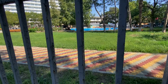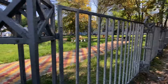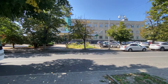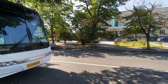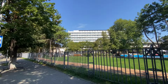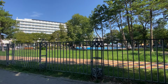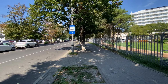So this is an outdoor pool for the sanatorium. Really nice. And it's opposite the main bank, Sberbank. Which again, really nice. Lots of trees, lots of shade. So there we go. That is going to be the wrap on this video. Come and stay in this sanatorium if you wish. Outdoor pool and a short 5-minute walk to the beach. Or look up one of the others, there's plenty here. But hopefully that's given you a bit of a look into Anapa seafront that isn't just about the beach. There's more to it.